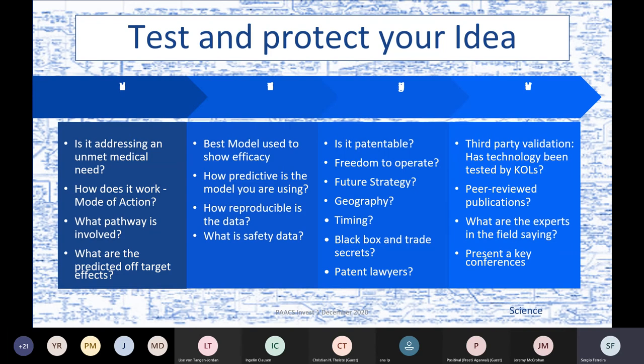Camilla, did we cover everything on the patent? Sorry, I didn't give you a chance to comment. No, I think we did.